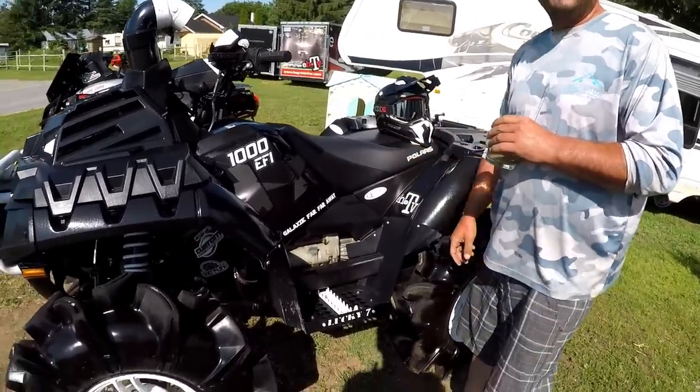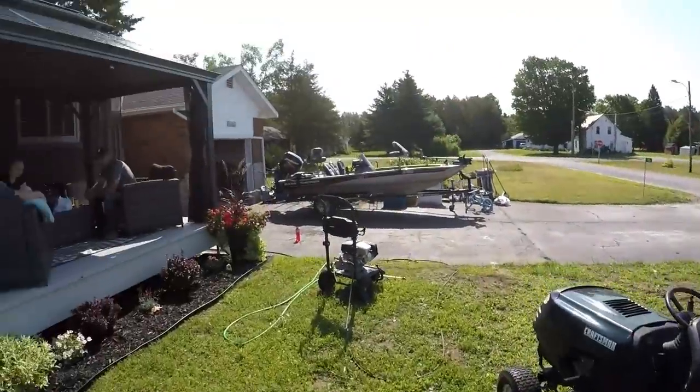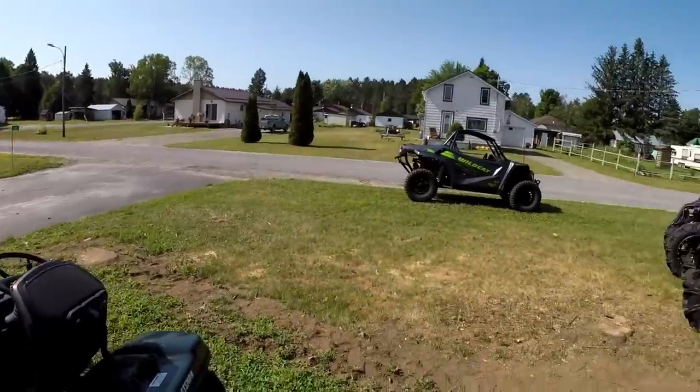I want to get Grant to do a little work to it. And yeah, I want him to build a cover for my boat, because my cover's done too. Oh, yeah. Shout out to Grant. Yeah, there you go.